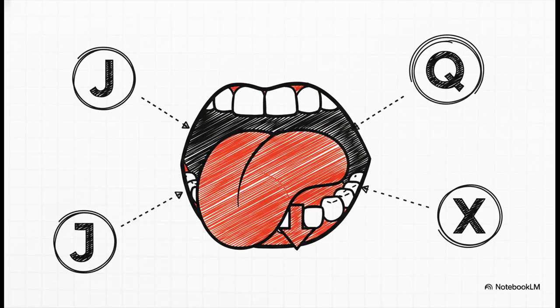Now let's tackle another one of these notorious trouble spots, the J, Q, and X sounds. The mistake nearly everyone makes at first is trying to pronounce them like the English ja or qua. That's not it at all. The absolute key, and I can't stress this enough, is your tongue position. For all three of these sounds, the very tip of your tongue needs to be pressed down firmly against the back of your bottom teeth.